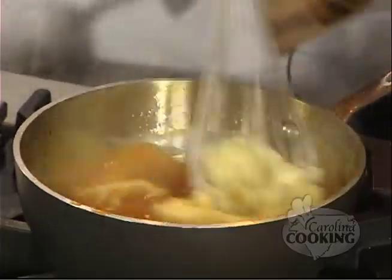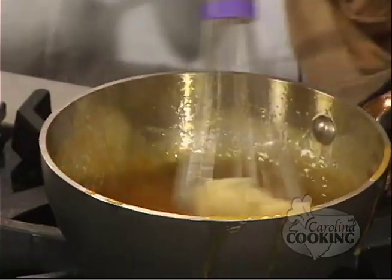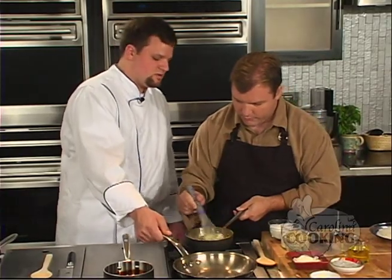And while you're doing that, I'm going to grab a pan here and get it hot so that we can sear our grouper.